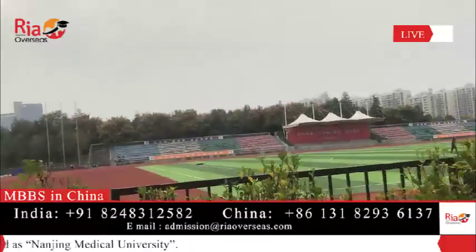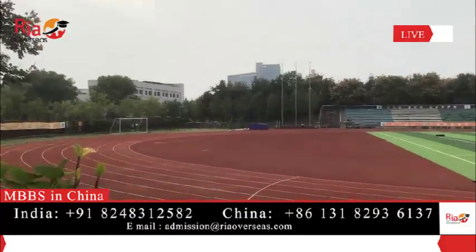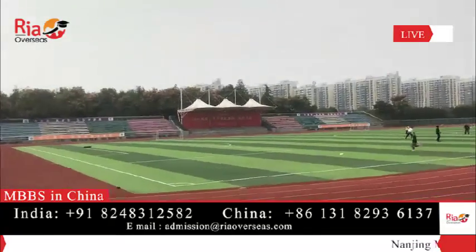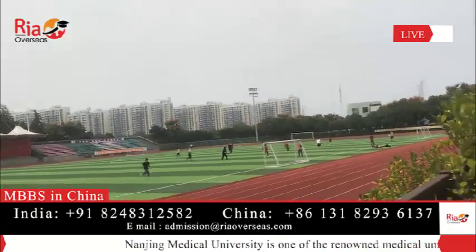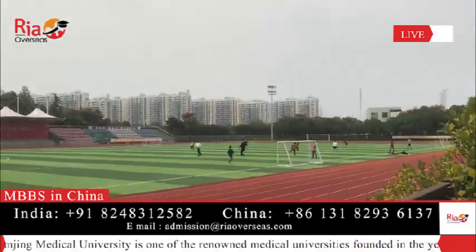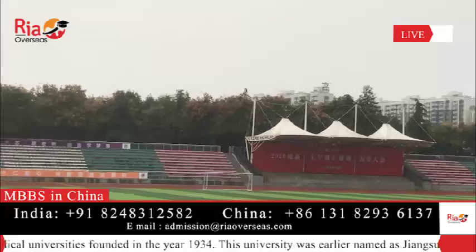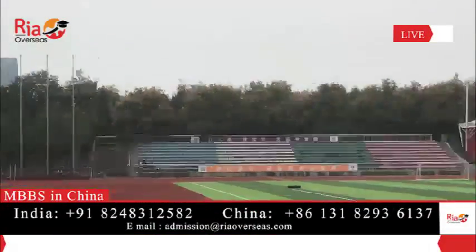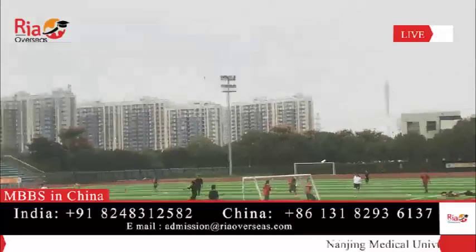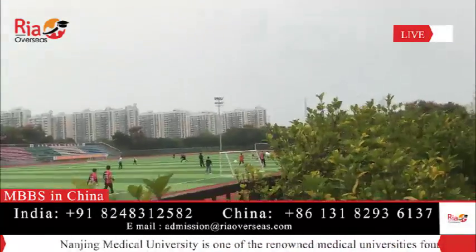So I want to show you the main track. See, a very beautiful track for running, for playing football. You can see the students playing games, and we are actually preparing for the sports week. It's coming, it's very near. Okay, so let's go ahead.